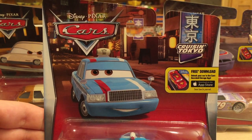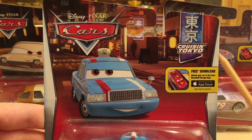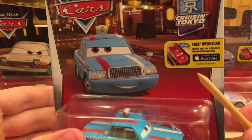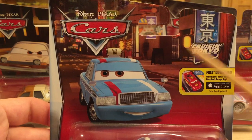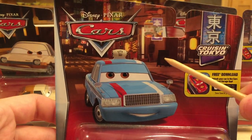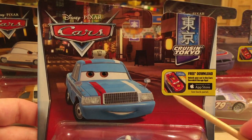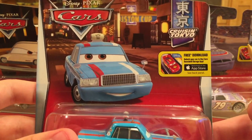So like I said, he is in the Cruisin Tokyo series, and oh my gosh, I love his art. It is amazing. It conveys a lot of character. He's looking very happy. I just wish that his diecast looked a little bit more happy, but I love the art, and I can't wait to get another one of these to keep in the package. I also really like the background street there. The only thing that takes away from the card is obviously the car's Daredevil Garage app logo. I really hope that goes away soon.